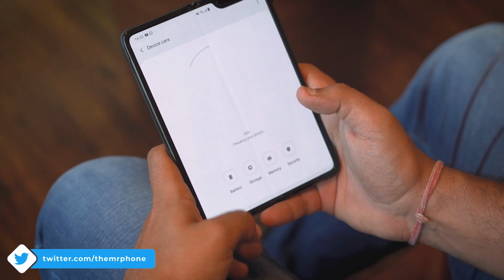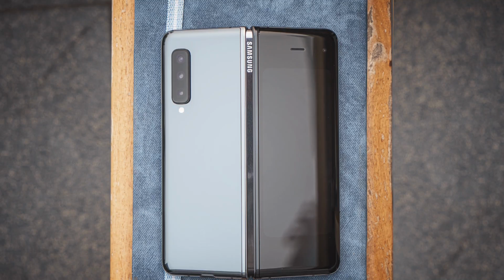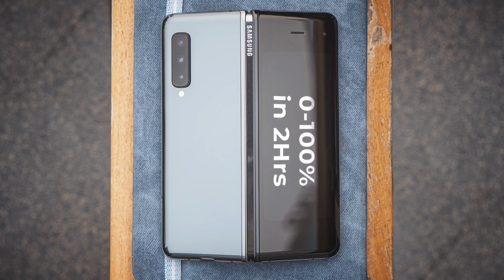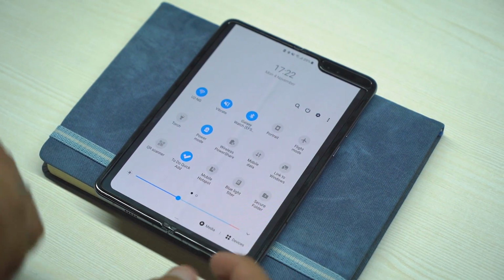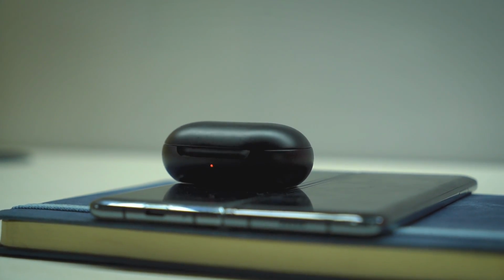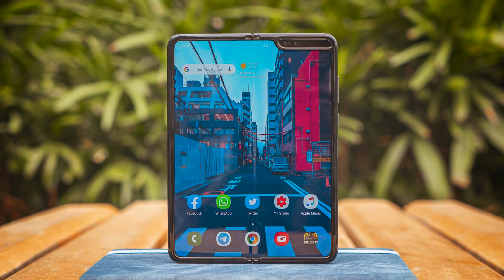Well, you also get a 25-watt charger inside the box, just like you did on the Note 10 Plus, and it charges the phone from 0 to 100 in exactly 2 hours, which is not too bad, but not too great either considering you have much faster solutions out there. Apart from this, there is support for wireless charging and reverse wireless charging as well. You can use the reverse wireless charging support to top up the battery of the bundled Galaxy Buds if you wish. So overall, the Galaxy Fold is a solid A on battery life.